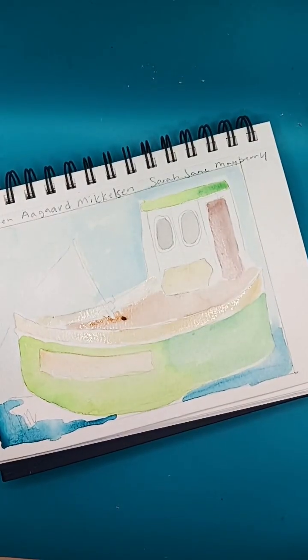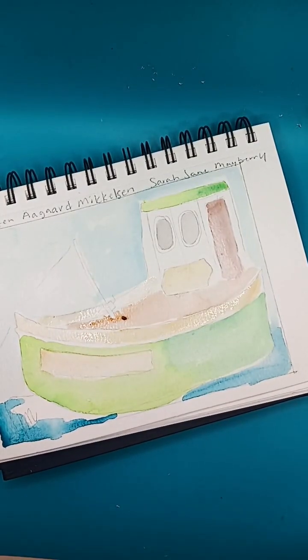And we're just doing light washes, guys. This is super easy stuff.